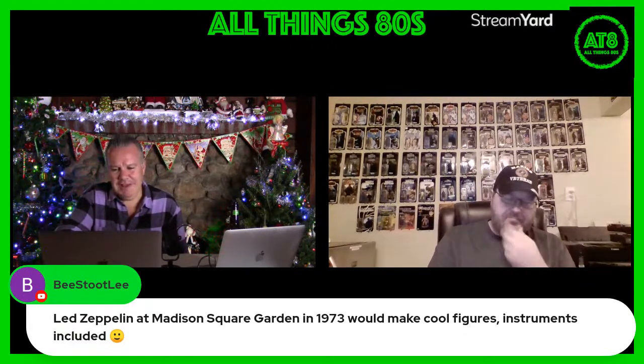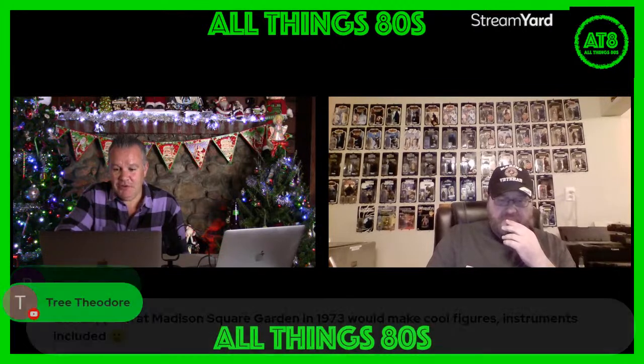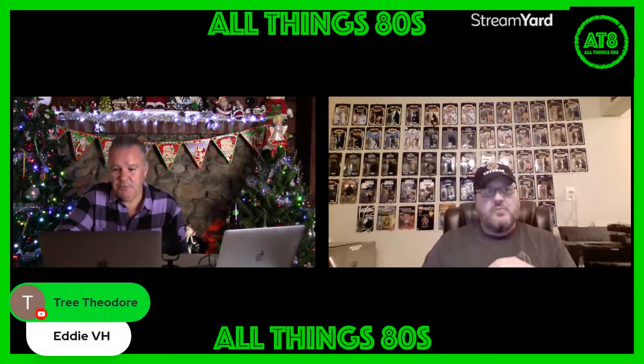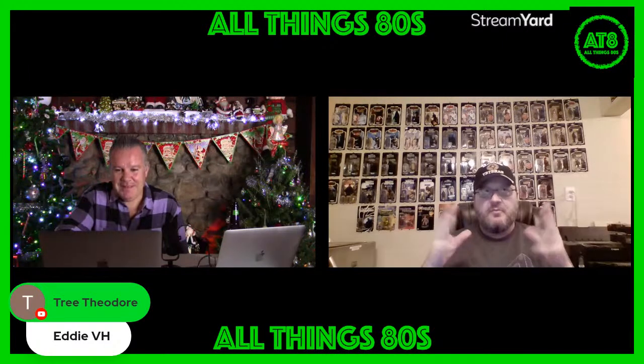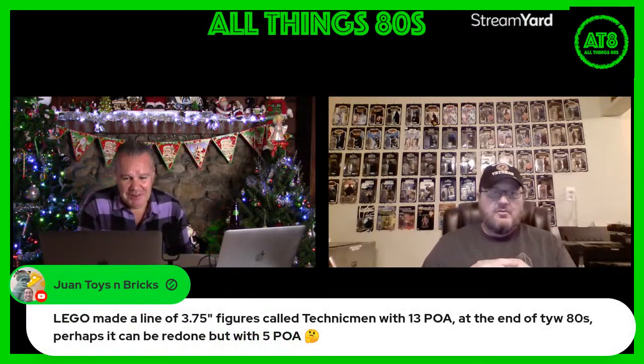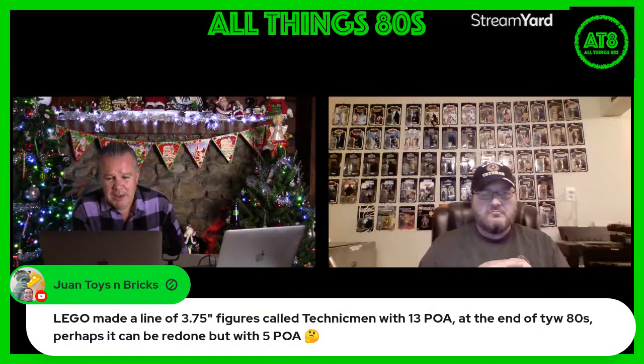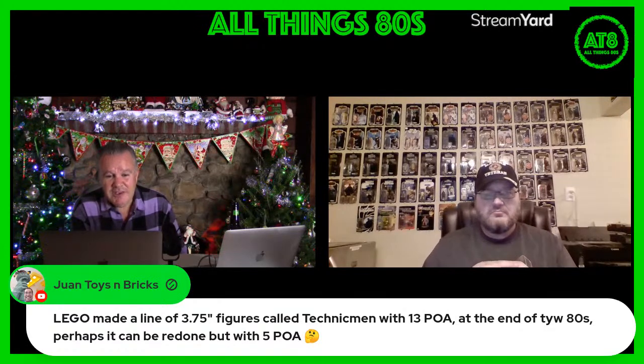Oh, there are so many classic bands that could benefit from figures. Oh yeah, I could do a Queen set. That'd be fun. And Tree says Eddie Van Halen would be good, maybe with the classic logo in the back. And Juan has said Lego made a line of 3.75-inch figures called Technic Men with 13 POA at the end of the 80s. Yes, I did have one of those, I think. Perhaps it can be done, but with 5 POA.